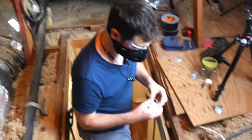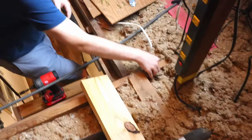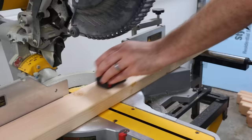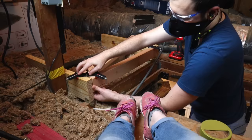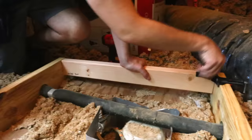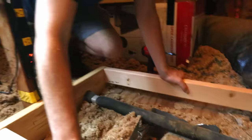Okay, which one you want to start with? That one. Clamp these into place. It already is so solid. You look like a crazy person.